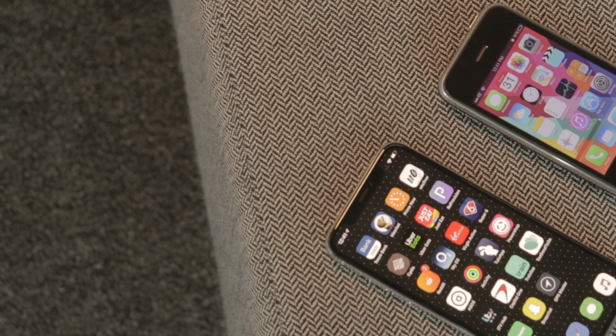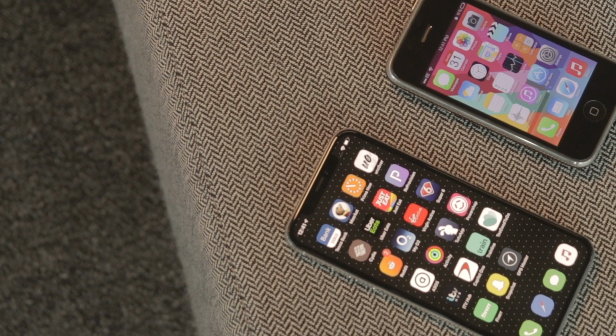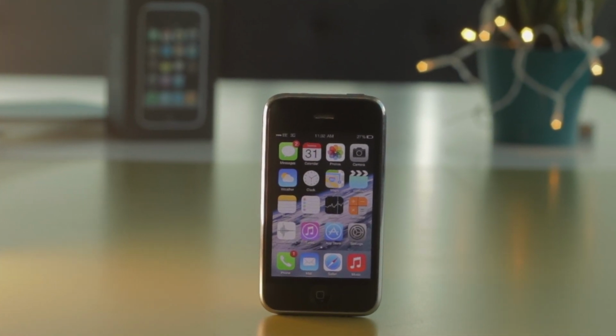But, back to the question, can you use this phone in 2019 as your daily driver? The answer is yes. Should you? Absolutely not.